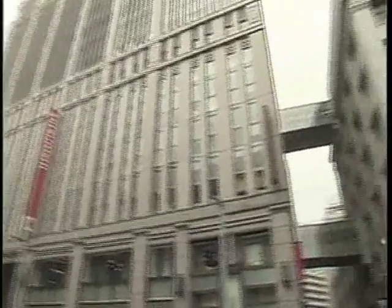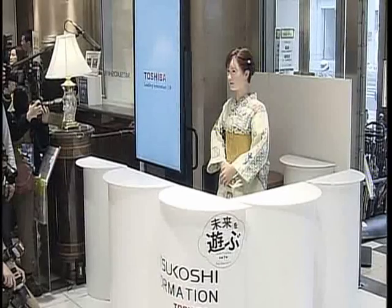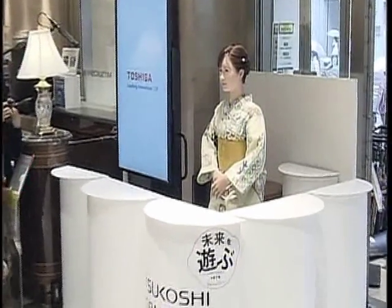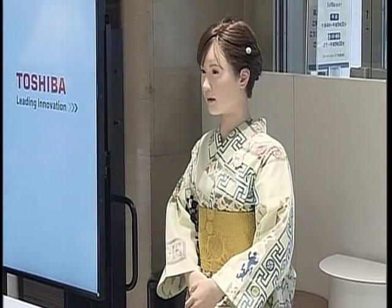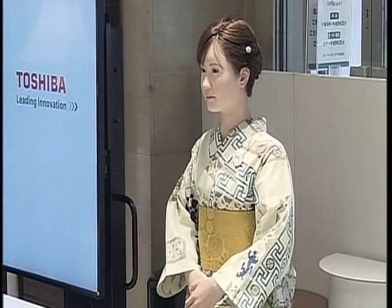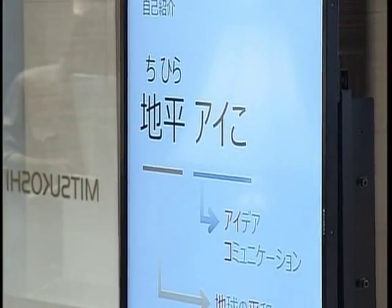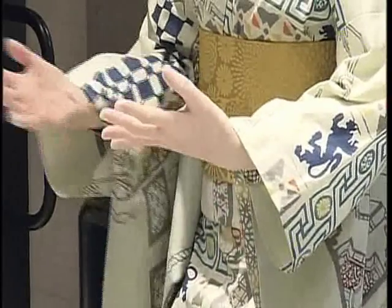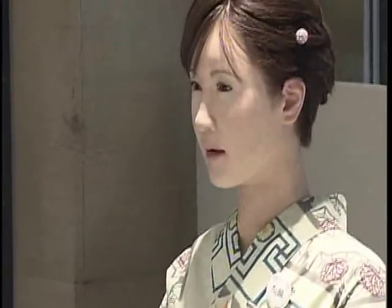A cutting-edge humanoid robot is providing shoppers with information and guidance at a department store in central Tokyo. The robot was developed by major electronics firm Toshiba and made its debut recently at a department store in central Tokyo. Named Aiko Chihira, the robot can move 43 parts of her body as she speaks. Her surface is covered with silicone film that simulates human skin. She explains ongoing events to customers from her station at an information kiosk on the ground floor of the store.